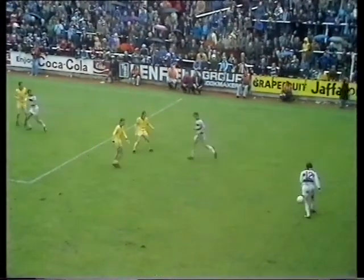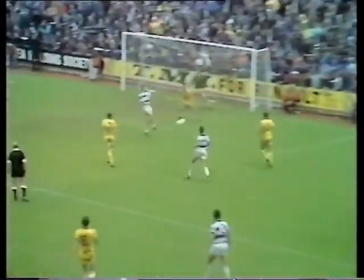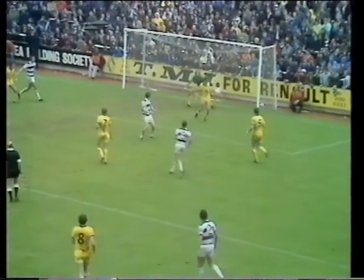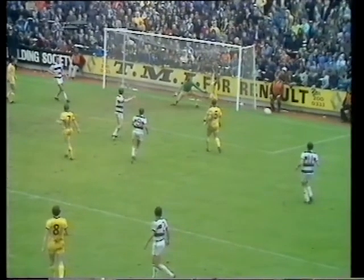Here's Masson. Back again for John Hollins. And a touch by Eastoe, and my word, he couldn't have come closer yet again. So Hollins putting that ball in, Eastoe with the touch, so very close indeed. In fact, it could almost be 5-3 now instead of 5-1 to Everton.